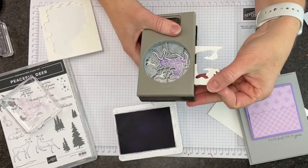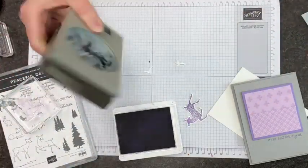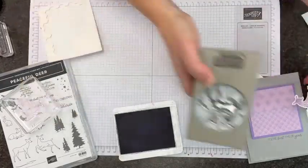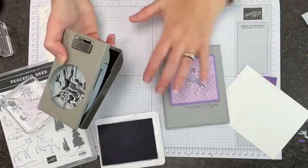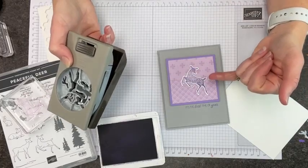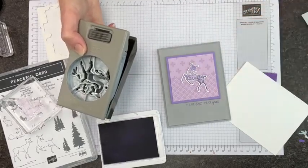All right, so then I'm gonna turn this over and punch. Now you'll notice that this Deer Builder punch has both the antlers and the deer body, which is super fun. And so we're gonna go ahead and add this, and then take a look at what else we might need. I feel like we're missing some base here, and we also have kind of an awkward line between those 2 colors on here. So we want to pop out that line and get rid of that.